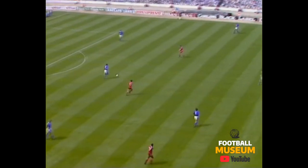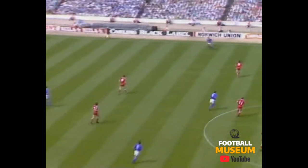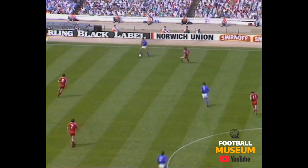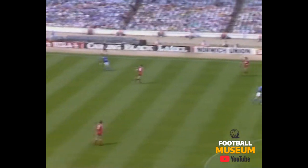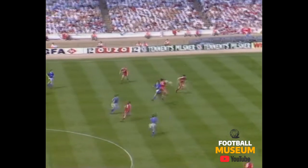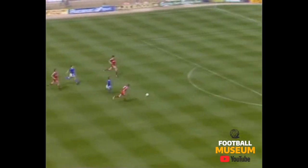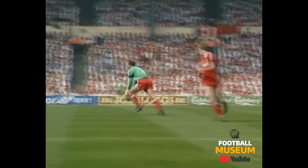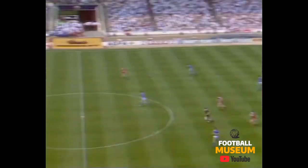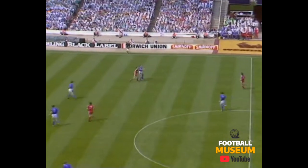You have to query the marking of the Everton defenders, because John Barnes looked up, had plenty of time, and really the Everton defence should have adjusted, but to give John Aldridge that sort of space, and it was only just a shade away from being 2-0, and you do feel if you go 2-0 up in this heat that the game is going to go away from Everton.